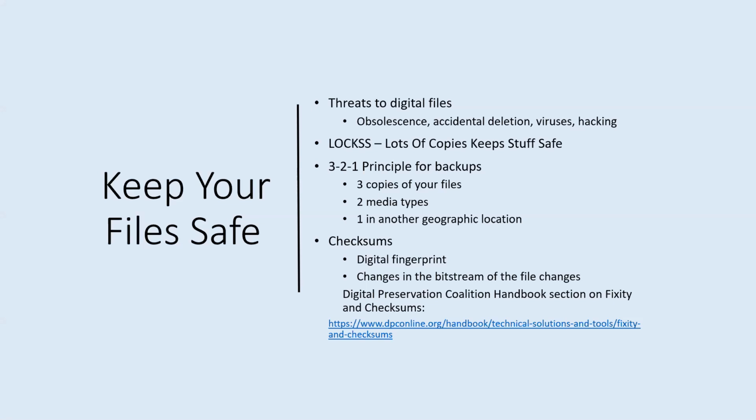The link included here, and is also on the resources list, is to the Digital Preservation Coalition Handbook section on Fixity, and discusses some of these tools that are available. Most of them are free. I'll again endorse talking with your IT team if you have one. Consider budgeting for an IT consultant if you're applying for a grant and do not have the infrastructure set up or the expertise on your team.